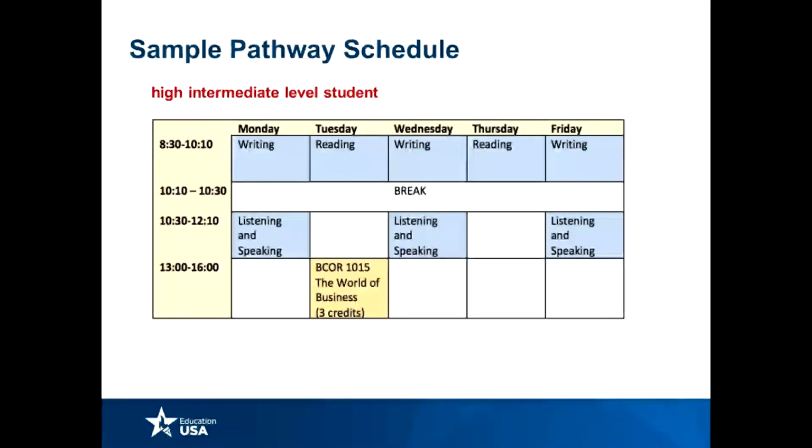And here is a sample pathway schedule for a high intermediate student. You'll see that the student would take similar intensive English program classes as the last schedule I showed. But if you look at the 1 o'clock hour, that's a university 4-credit course, and the student would take that as well while they're taking English classes. Next slide.